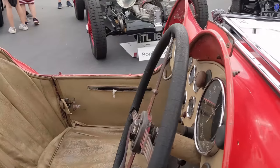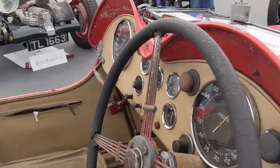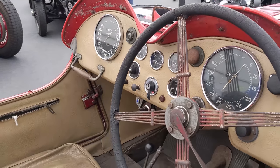Oh, the steering wheel looks really old. Look at that. Beautiful.